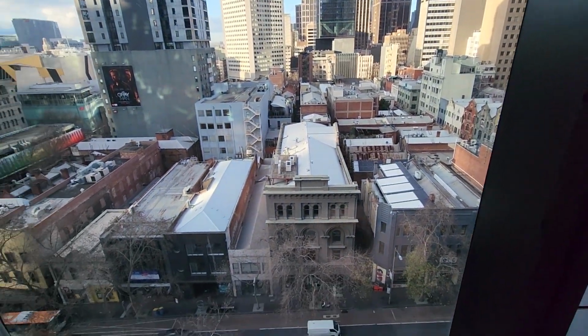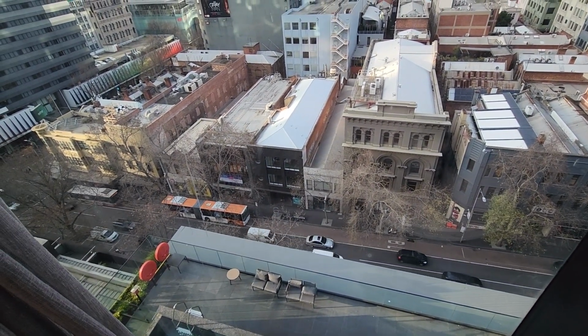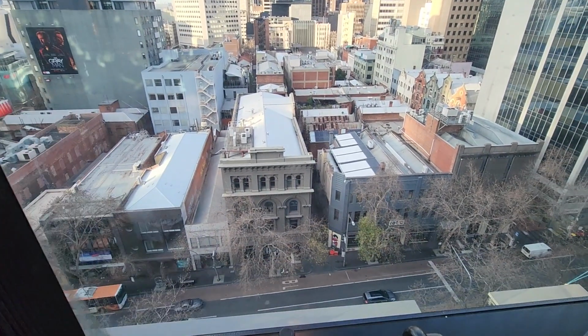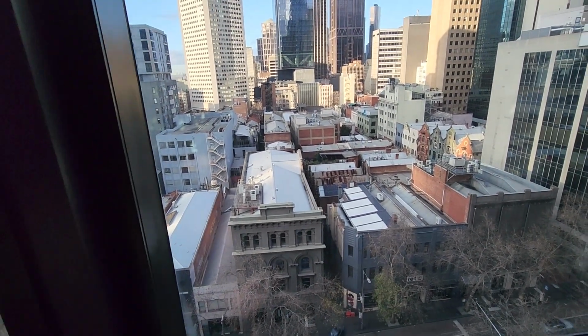So there we go, that's the outlook downstairs. Now, it was quite noisy. So I'm on floor 9 down there. I was staying here on a Thursday night, so a bit of action, but not full party night downstairs, and I could hear it. Not to the point where I got my earplugs out, but I did think about it.